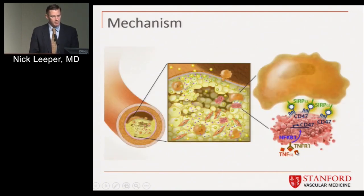So our working mechanism now is that TNF-alpha, which by the way is of course known to be upregulated in the plaque locally, we believe signals through the TNF receptor and NF-kappa-B1 to directly activate the CD47 promoter. This leads to a decoration of CD47 on the cell surface, which will signal through this receptor called SIRP-alpha on the macrophage, and this provides that repulsive don't-eat-me signal. So the macrophage can't recognize this cell, which becomes secondarily necrotic, and we think that this is part of why the necrotic core is accumulating over time.